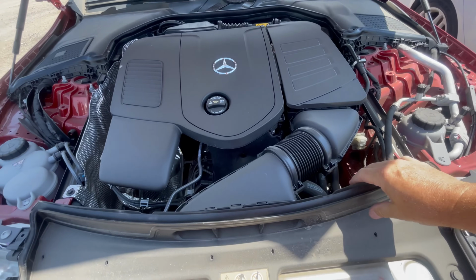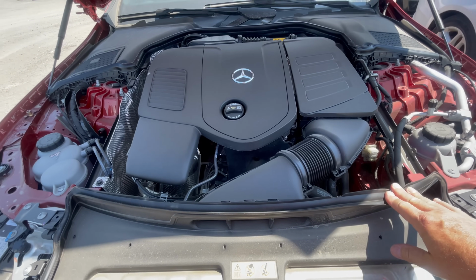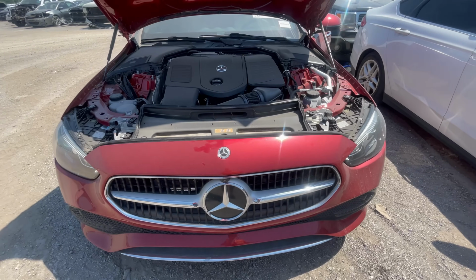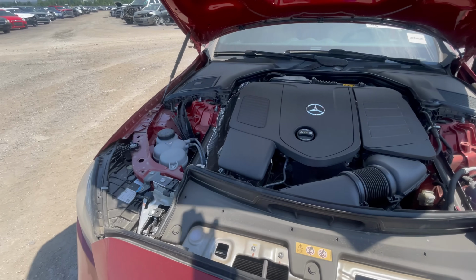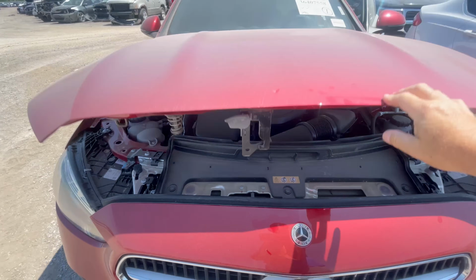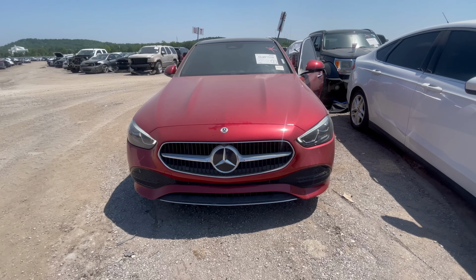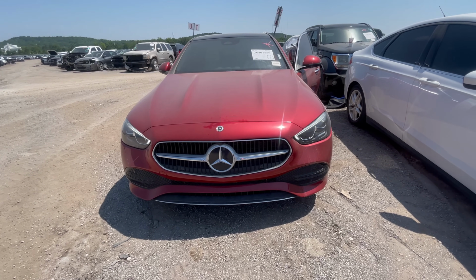This likes to wobble. Okay, well, there you go, 2023 Mercedes Benz C300 that looks like a nice car until she walks right beside you.